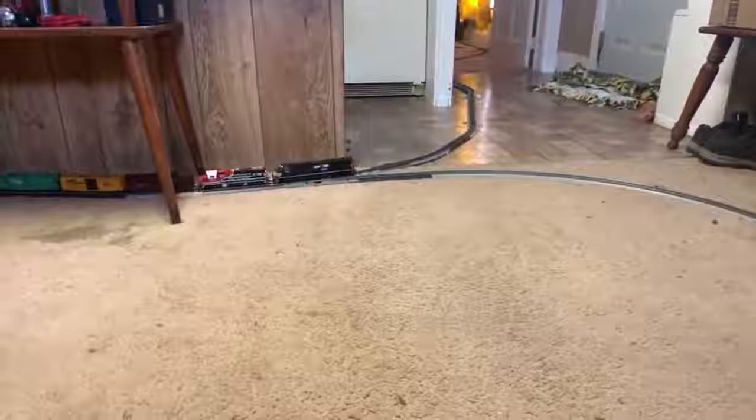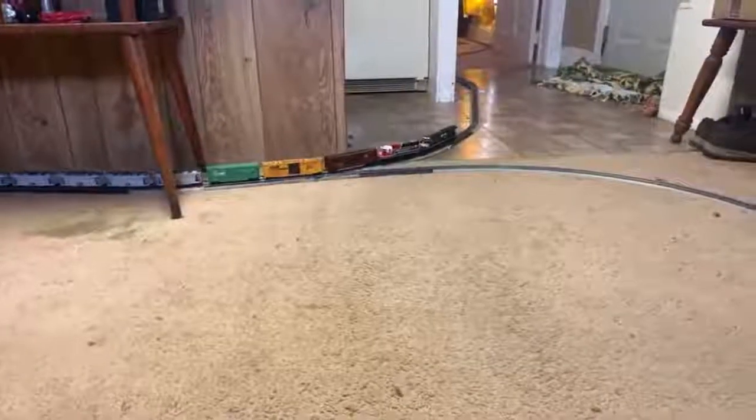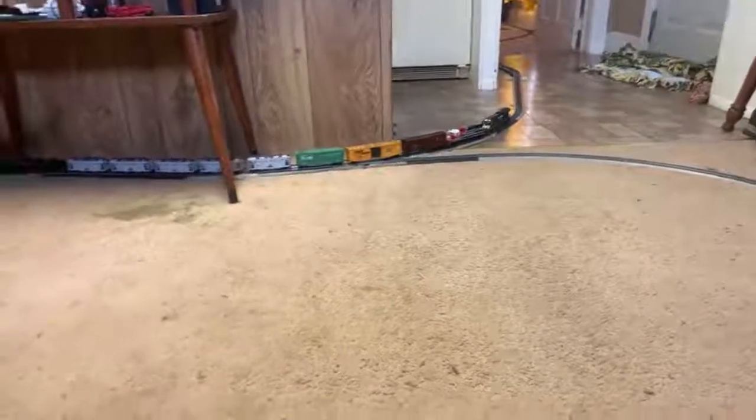So like I said, the only reason 5642 is on there is to help get through the switches. Other than that, the Tier 4 pulls this train just fine.